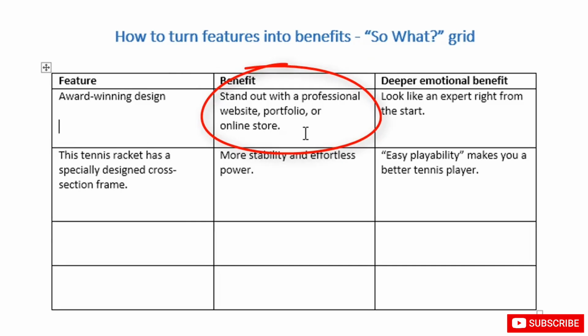So award-winning design is a very factual thing, but it doesn't mean a lot until you think, well, if they've got award-winning design, then my website's probably going to look more professional. You keep asking so what, and you get look like an expert right from the start. Because what's the benefit of having a professional website? Well, people are going to trust and respect you more. So that's the deeper emotional benefit.